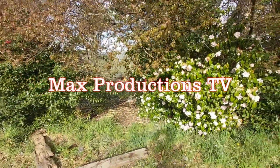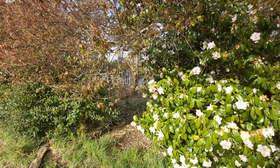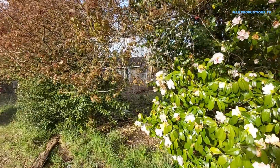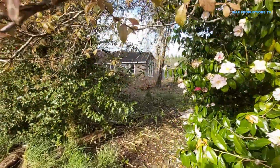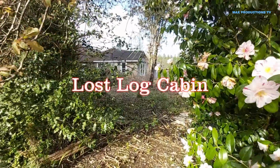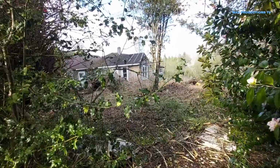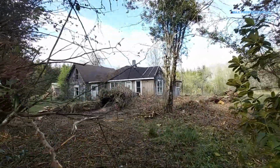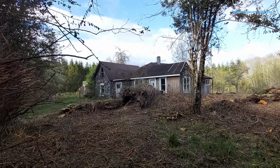This is probably a beautiful entrance walkway to the house. Very cool. Wow, how cool.